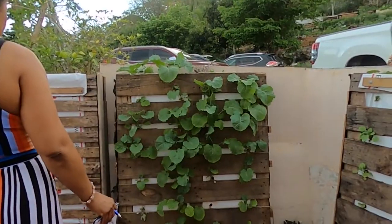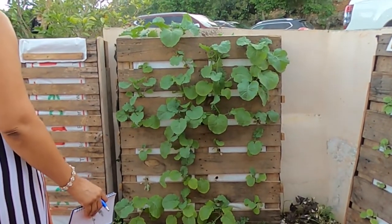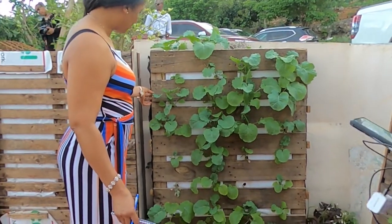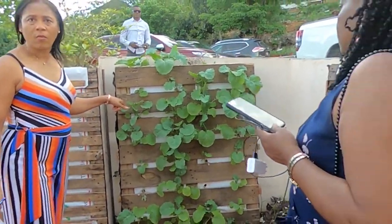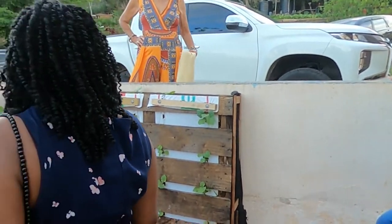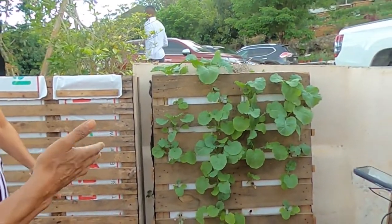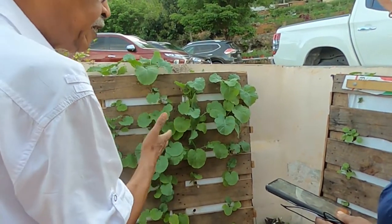Choose not to plant? There is absolutely none. And the next time you get back here, all of those walls, including the ones in the front, will be filled with plants. Wow. This is an experiment that we have done. And this is what we call vertical farming.